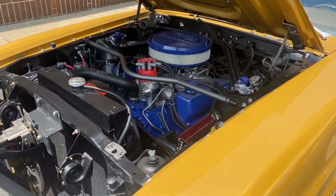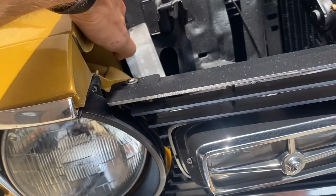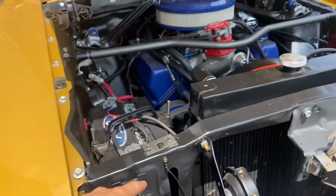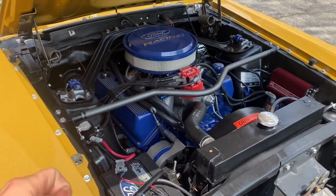All right, here we go. We're gonna fire it up in just a second here. I wanted to show you this tag that I see. It looks like a buck tag. I see the VIN on there, but I don't know if it's a buck tag. Buck tags are normally over there. But anyway, I'm gonna take a picture of that, show that on the ad. We're gonna fire it up now.